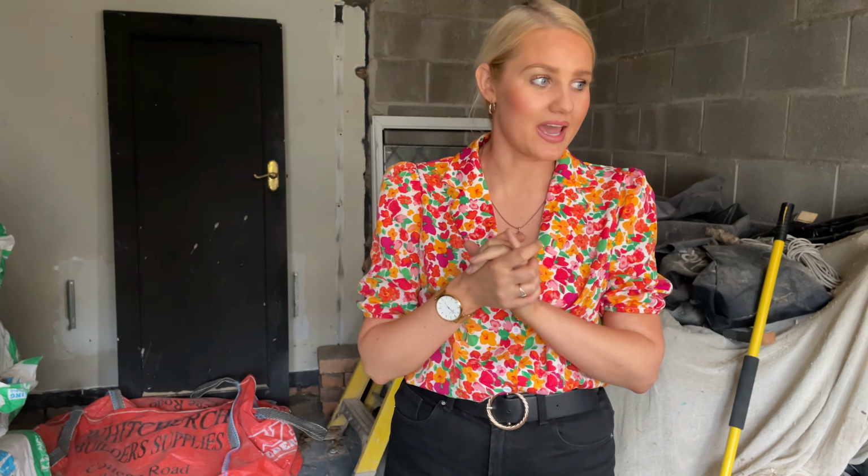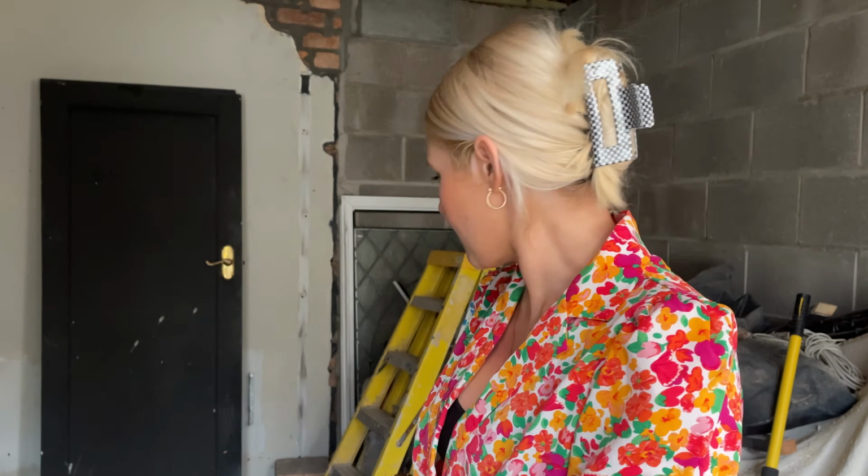But what I was trying to say is that we had the electrician on Thursday. They did focus mainly upstairs because I think he's waiting for the main builder to come back and have a chat to him about the downstairs and things like that. So that'll be happening at some point.